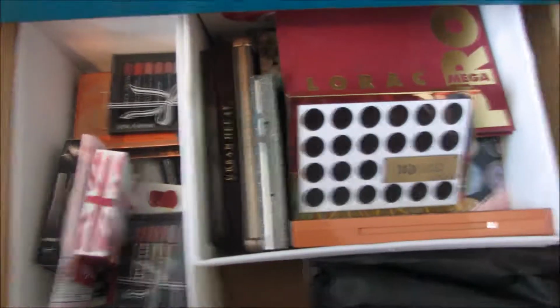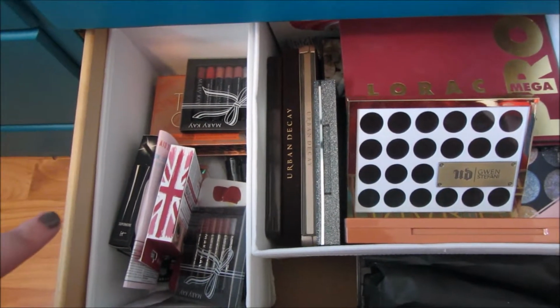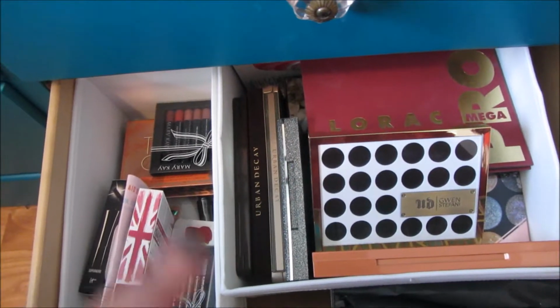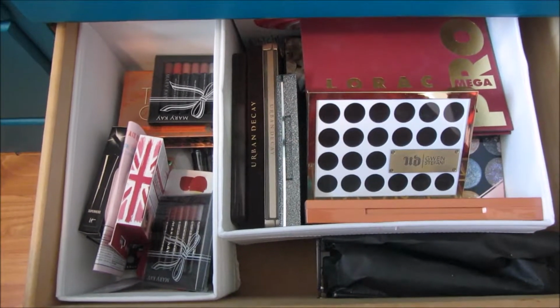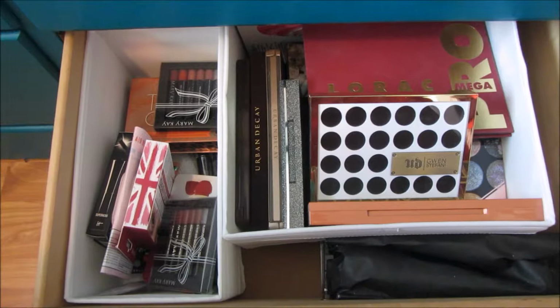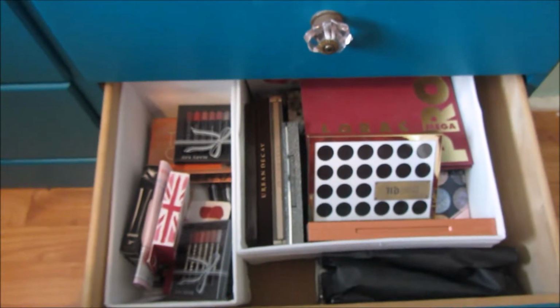And this is my least organized drawer. It has new items and items I can use for giveaways, most of my palettes, and my Back to Mac bag is all in here. These containers are from IKEA, these zip-up drawer ones. All the ones up in this section were all from Target.